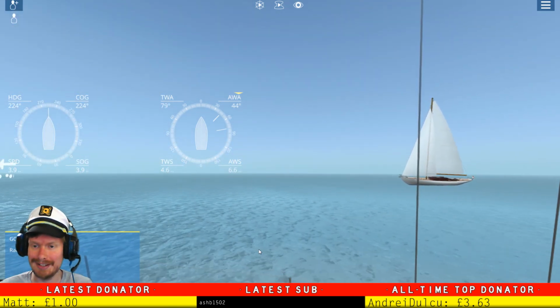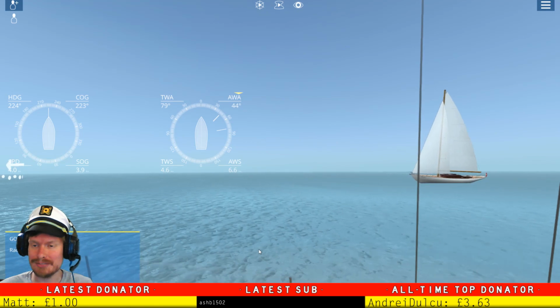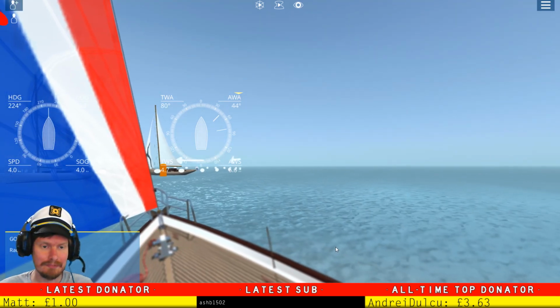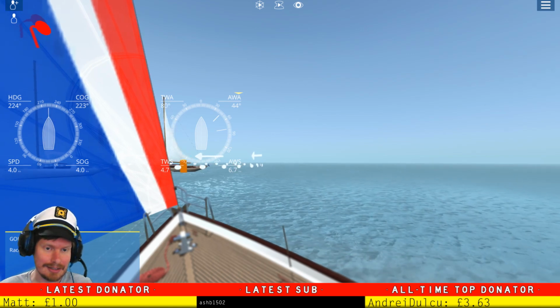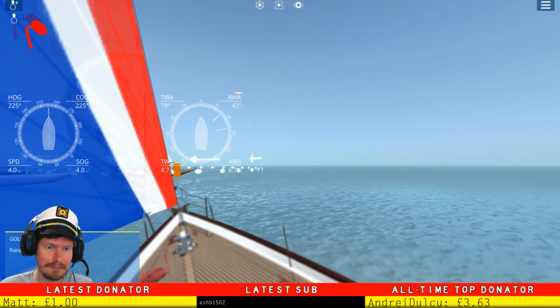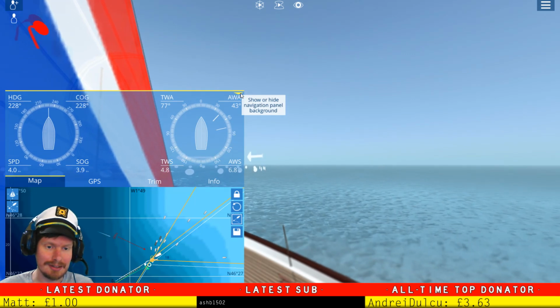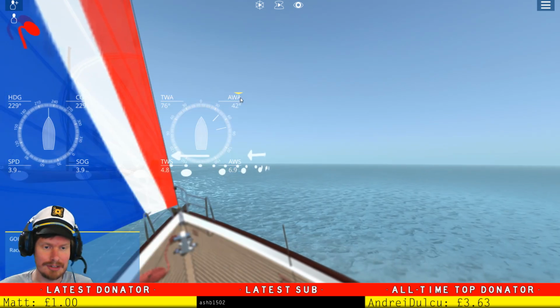So he's going faster than me, but I wonder if I can get to the mark before he does. Gonna go bloody tight here, guys. Really, really tight. Just need to make sure I know which direction I'm pointing in as well, once we head round it.